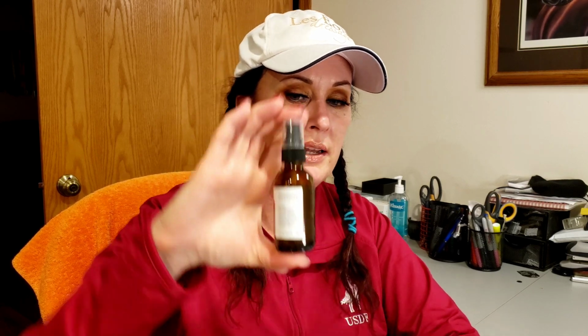This is a 2-ounce bottle. This is not something you're going to want to let sit around for a year or two. Once you start using this, you're going to want to keep using it until it's gone, instead of switching back and forth with a bunch of products.